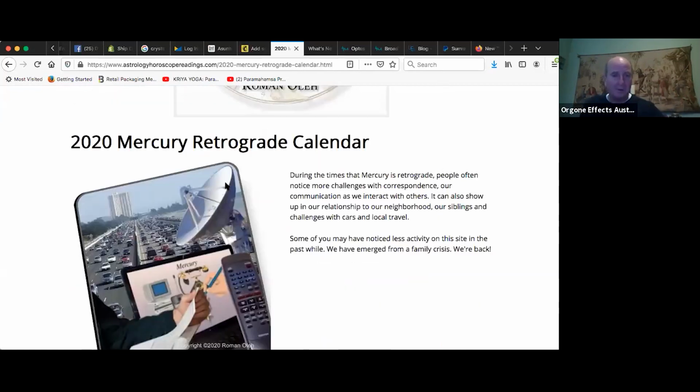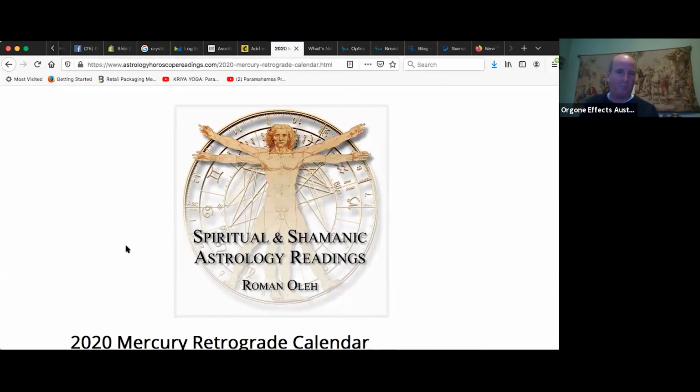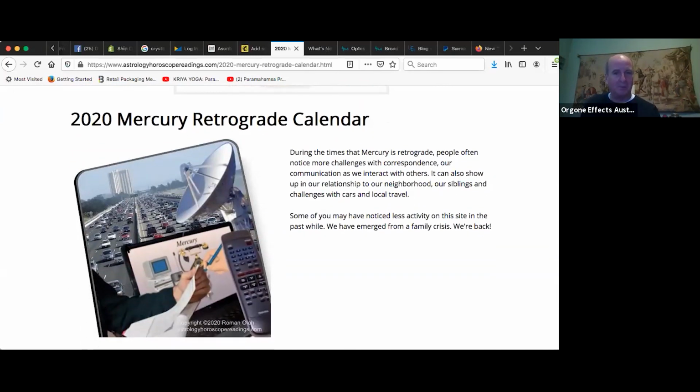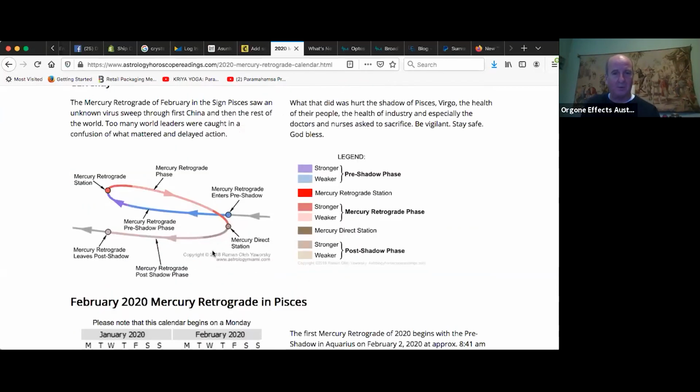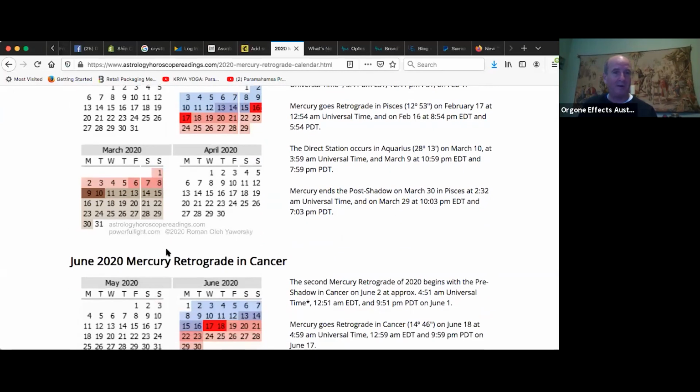Okay, this is a website. We just stumbled across this a couple of years ago when we were wanting to know what was going on with the retrogrades. And this is the website, and it shows the stages. It's a great website. We love it. It shows on the right-hand side the stages and what actually happens. And there was our February retrograde and March retrograde. Interesting how in March we were in retrograde, and March is when they announced the COVID lockdowns in Australia.